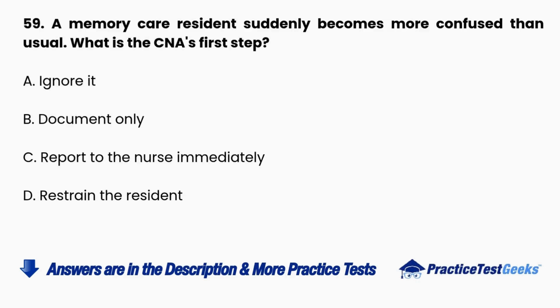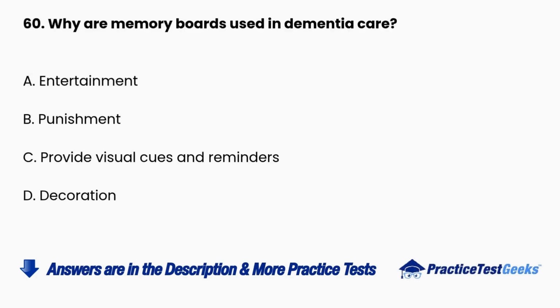59. A memory care resident suddenly becomes more confused than usual. What is the CNA's first step? A. Ignore it. B. Document only. C. Report to the nurse immediately. D. Restrain the resident.